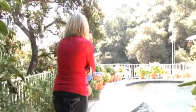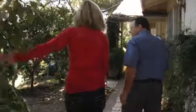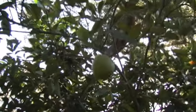I'm sorry about that. What about the fruit on our trees? No problem. It wouldn't have any lingering effect on it. And a lot of our foods are fumigated several times before they ever get to us anyway.